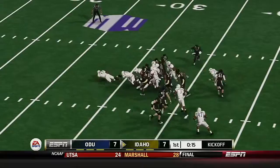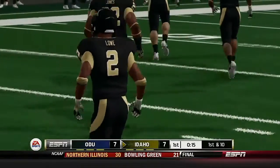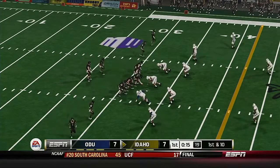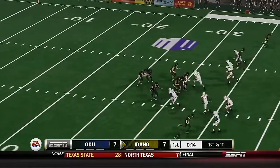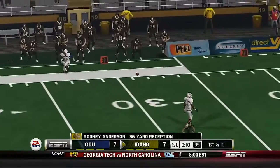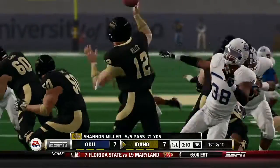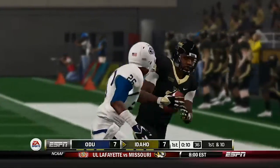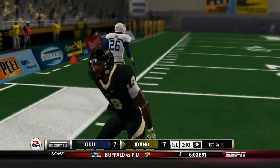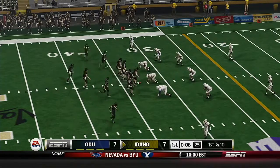Lowe from the 9. He makes it to the 32-yard line. I don't think either team has a clear advantage so far. Let's see if they can make some plays and get a little separation. Big catch there as they knock him out of bounds. So the big gain resulting from the pass play leaves us with a first and 10.